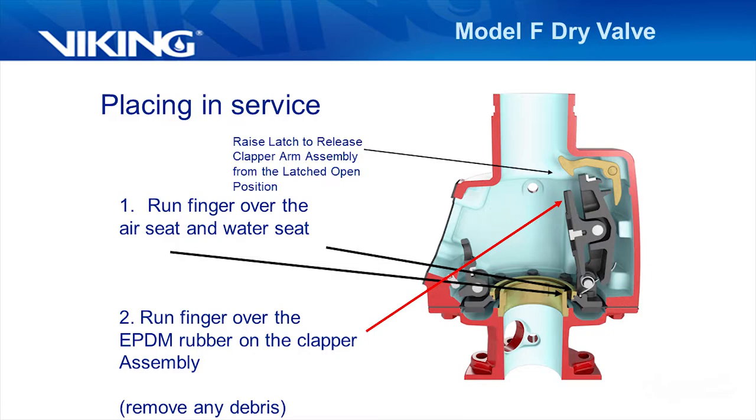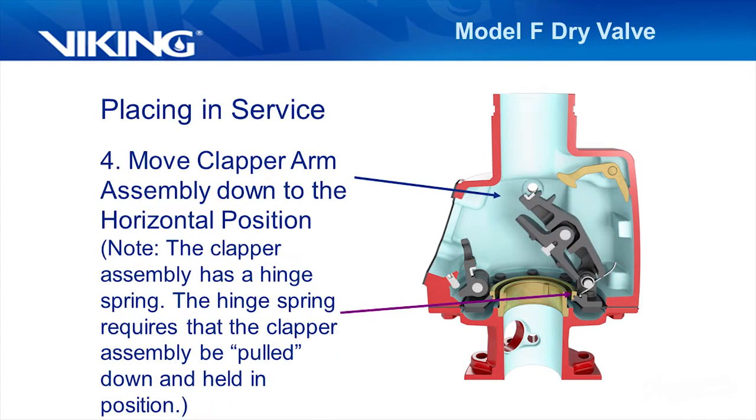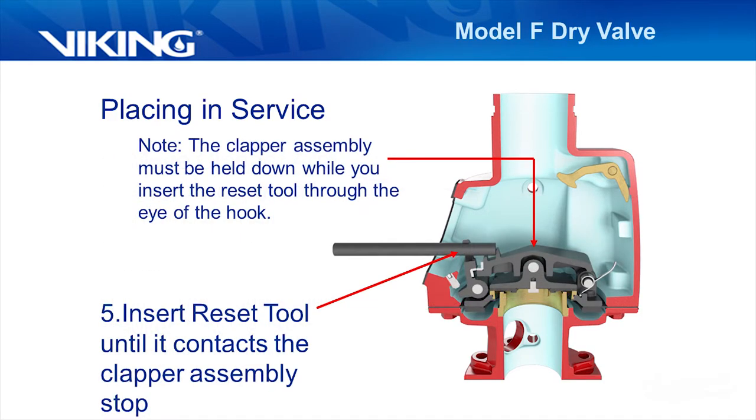You have to lift up that latch on the inside to get that clapper to come back down. Before we do that, we're going to run your finger over the air seat and the water seat to remove debris and check if there's any there. Right, and then we can bring the clapper on down. And that's what I was going to ask you: if the button doesn't work, do they have the tools there? No, not really. You have to carry that yourself.